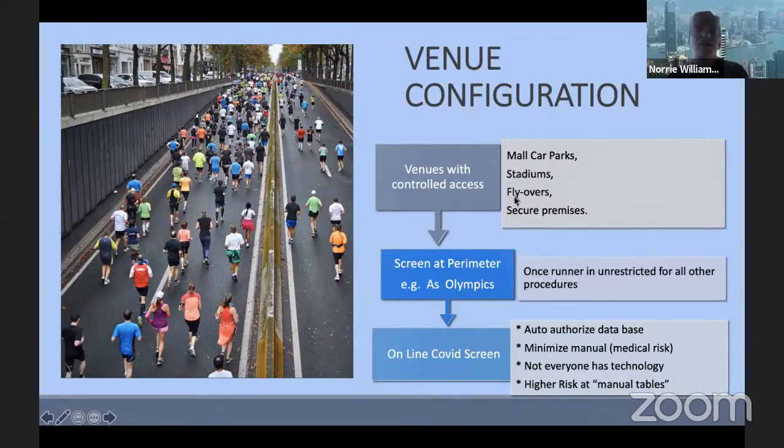Flyovers. Why flyovers? Again, just as this goes down and under, going up and over will tend to have barriers on this side and barriers on that side. People can't come in from the side. It's a controlled, secure entrance. You know that anyone that has gone in there has been screened.